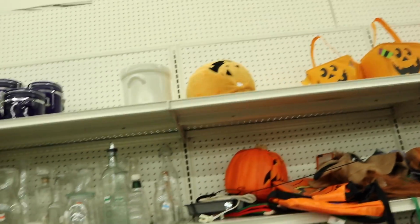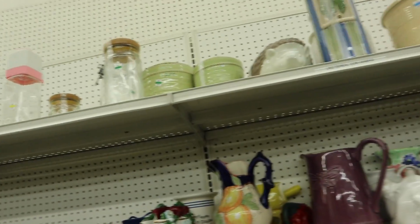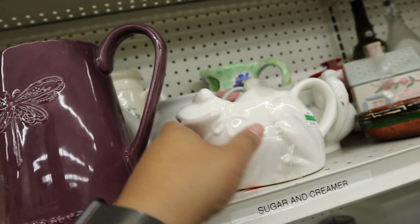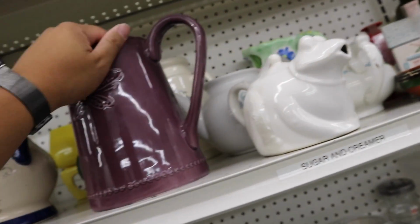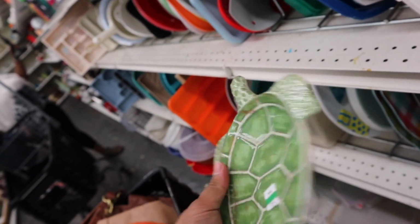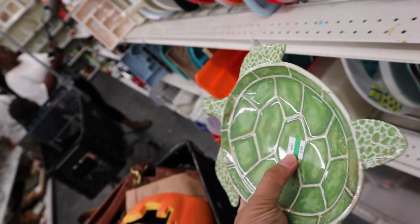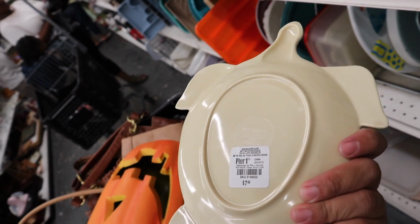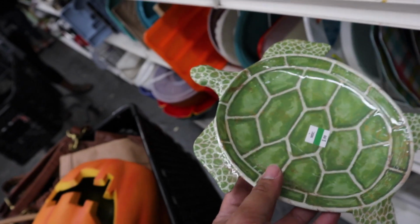Check out this pumpkin I just got. $7, they had some Halloween stuff right there. Just going through the kitchen stuff, really quick. Oh, the frog. He's only $1.98. Oh, he has a little beauty mark right there. You guys, I found the cutest turtle, like a little plate. Oh my gosh, it's $7.95 at Pier 1. And here it's 99 cents, but I think it's on sale for 25% off, so it's 75 cents. It is plastic though, but it's so cute. It's Speedy the turtle. I might get this.